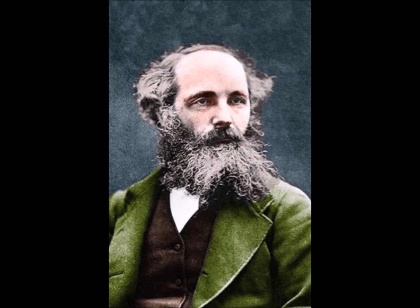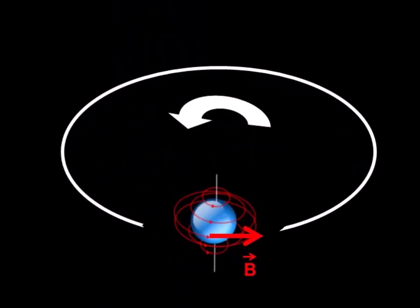In reality, when the disk rotates, the angular momentum of the electrons statistically aligns with the axis of rotation. And so the orientation of their magnetic field changes. It is precisely this orientation that is the cause of the magnetic field of Rowland's disk.